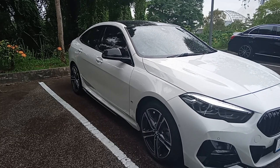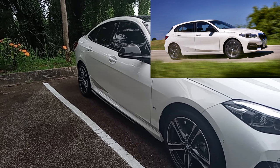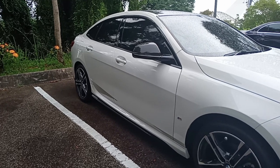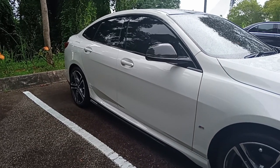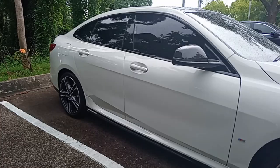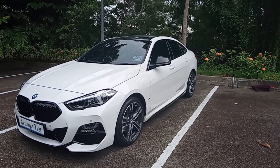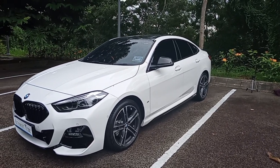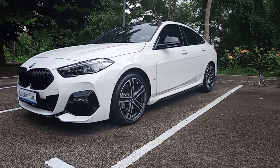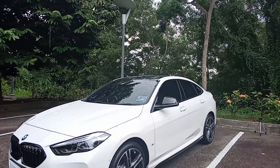And if you notice, the overall look of this is a Gran Coupe, and it's 95% similar to the BMW 1 series, and it's the most special BMW they can own in Malaysia right now, because this has the Gran Coupe name. And then it looks angry, aggressive, because of the lights and also the body kit that makes it go to that extent. And the grills, these are the M Performance grills, so you can opt for the M Performance grill when you buy this car from BMW. And the front end, it looks really good.